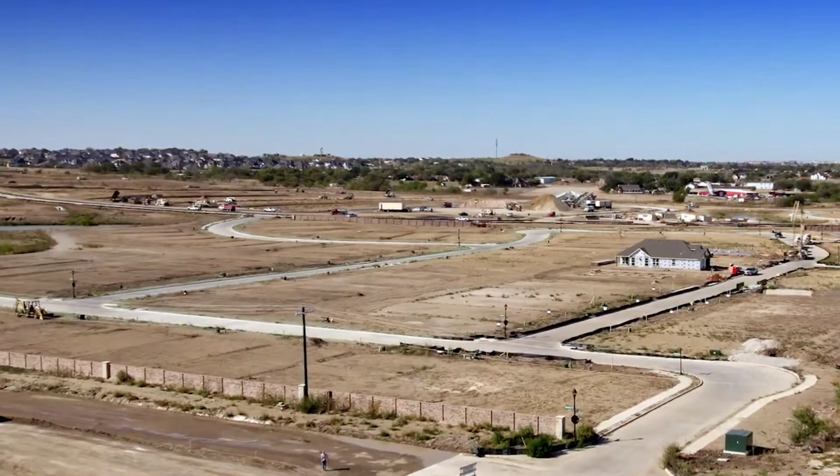So a lot premium is when you or someone else is prepared, willing, and wants to pay a premium for the lot. So it could be because of the lot size. So in this community, you have the 50-foot lot and you have 80 and 100 feet. So the bigger the lot, the more the premium is.